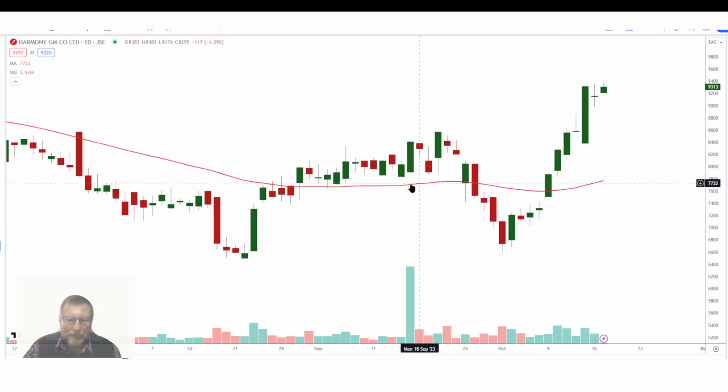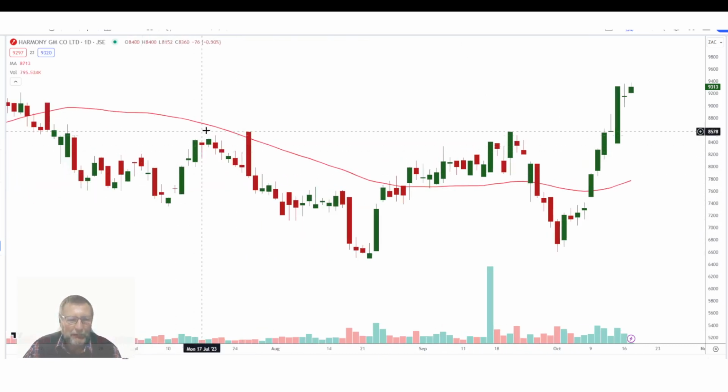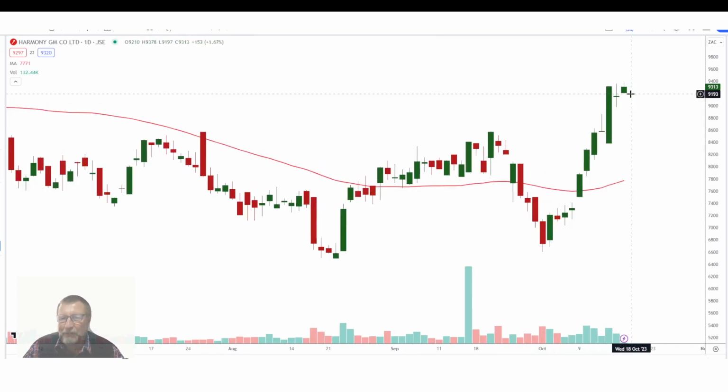It's well above the 50-day moving average, which worries me a little bit. Look what happens every time it's a little bit too far from its 50-day moving average. It usually comes back to that 50-day. And here we're sitting with the same scenario. It actually rallied well above the 50-day moving average.